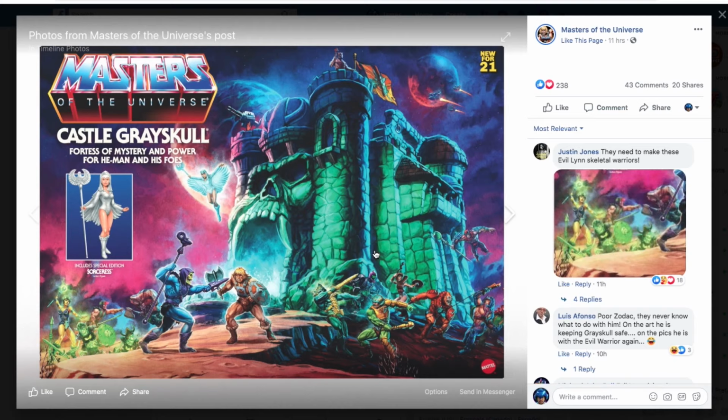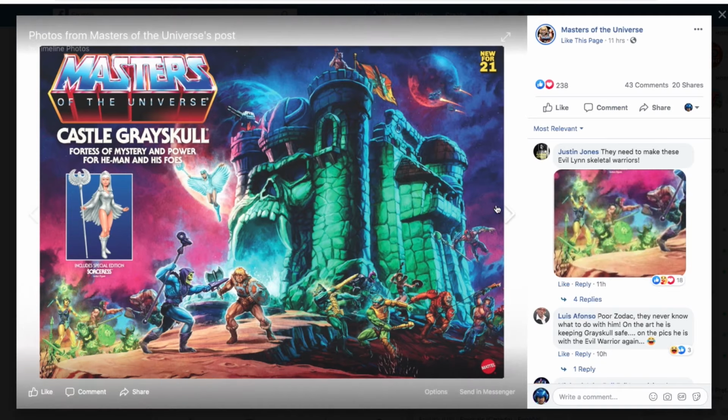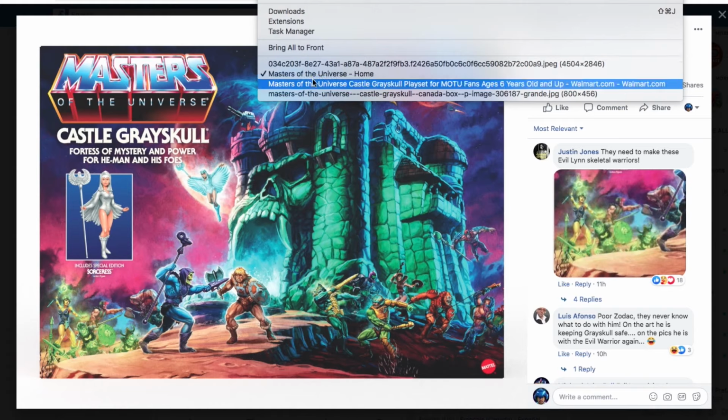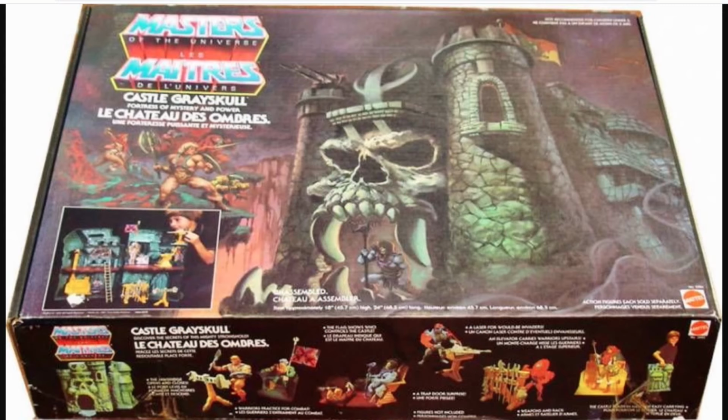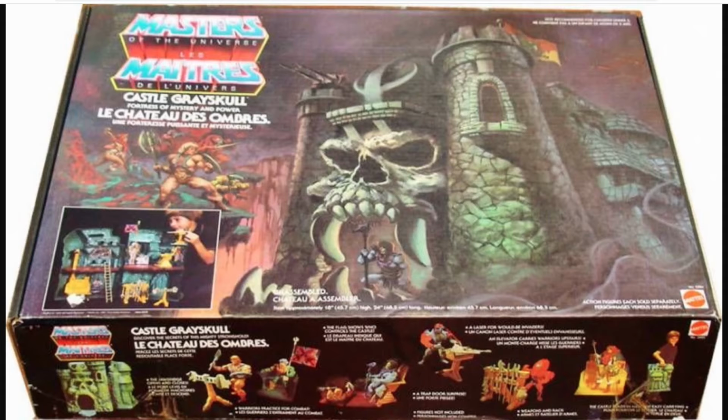And for those of you who were around when the original Castle Grayskull playset was introduced, this beautiful new box art is just incredible. It really does harken back to the original Castle Grayskull playset. And if you guys don't remember what that box art looks like, let's just have a quick look here.